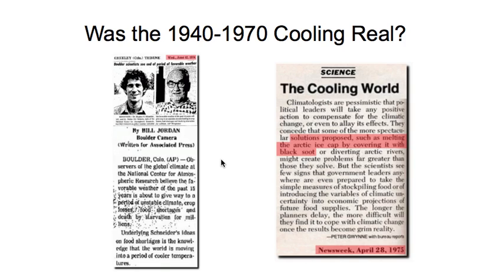Underlying Schneider's ideas on food shortages is the knowledge that the world is moving into a period of cooler temperatures. They did believe the Earth was cooling. And Newsweek reported in 1975 in an article titled The Cooling World that scientists wanted to melt the polar ice caps to stop cooling.